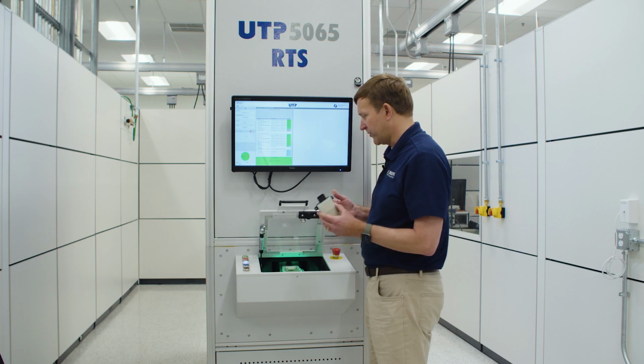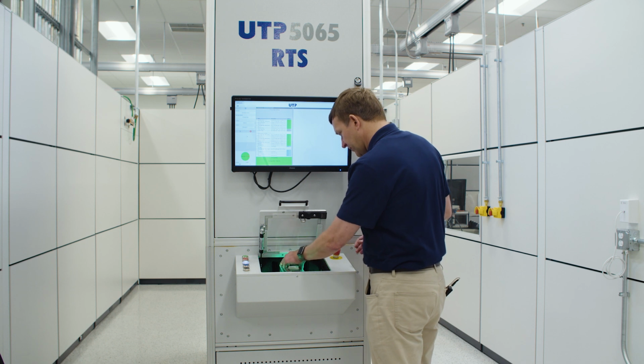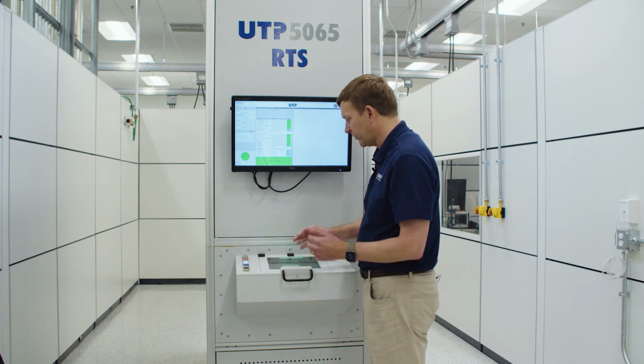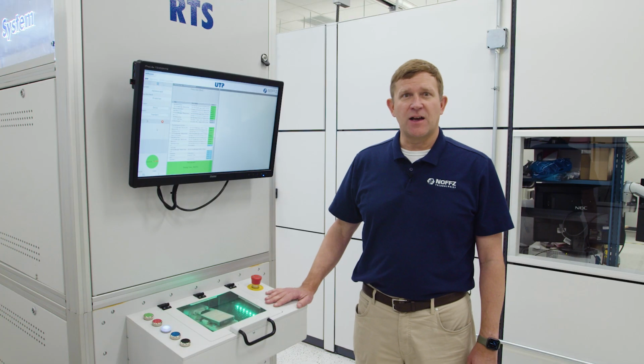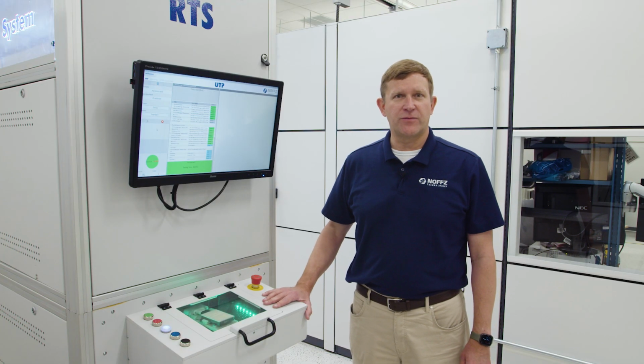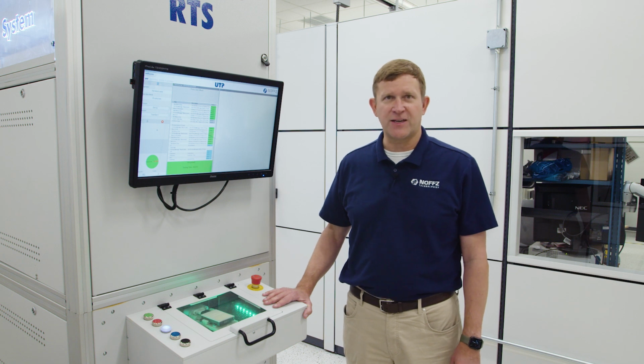So when an operator is ready to start a test, he would place the device into the loading fixture, close the door, and press the blue button to start the test. So that's the NOFFZ UTP 5065 radar test system using the NOFFZ VRTS radar target generator. Thank you.